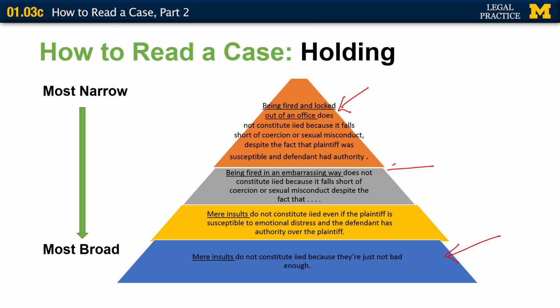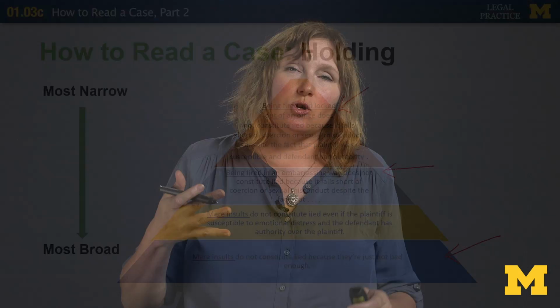So it's probably something in the middle is the best articulation of the holding of the case. I like this one quite a bit. Being fired in an embarrassing way doesn't constitute IIED. So you've stepped back a little bit from those very specific facts of the case and looked at the case in a little bit of a more global way. And you can imagine this holding being applied to future cases.